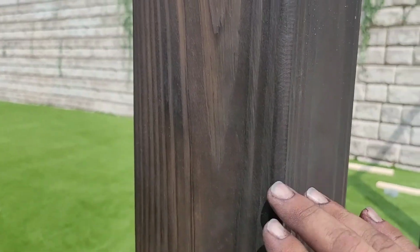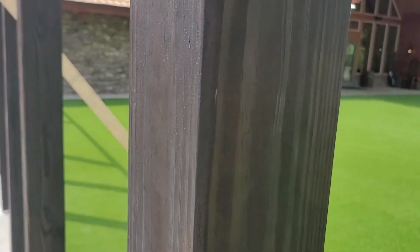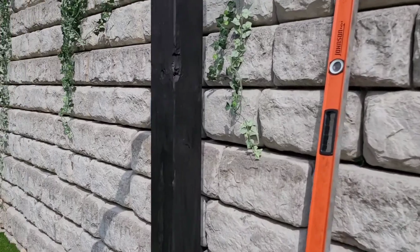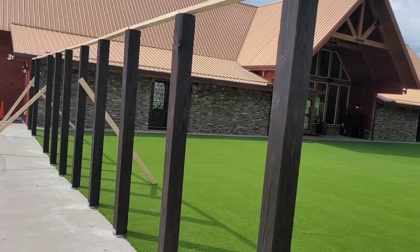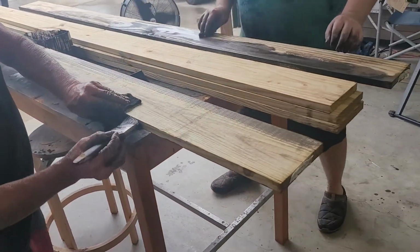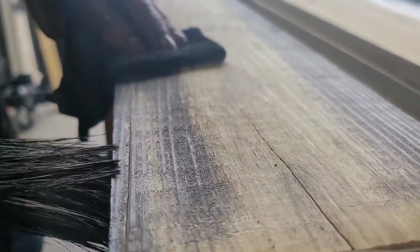What I did do though, and what you didn't see, is I kind of rounded the edges off here. I took the hand planer and beveled the edges, and then burned and brushed them, just enough to give it a little bit of texture. Right now they do look a little dark. We used a certain stain, and with the sun out today and as hot as it's been, I think it's really gonna bleach it and lighten it up a little bit. So, making progress. Don't need no stinking gloves, man.